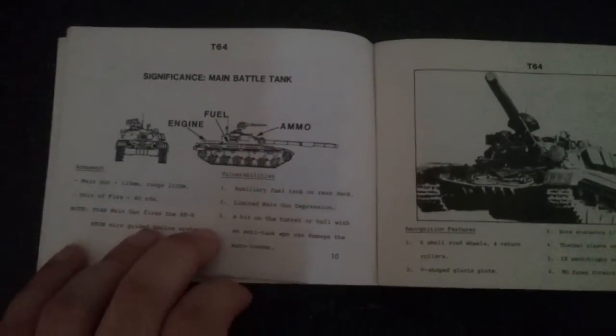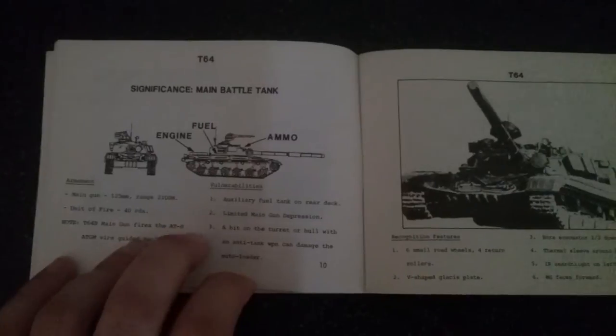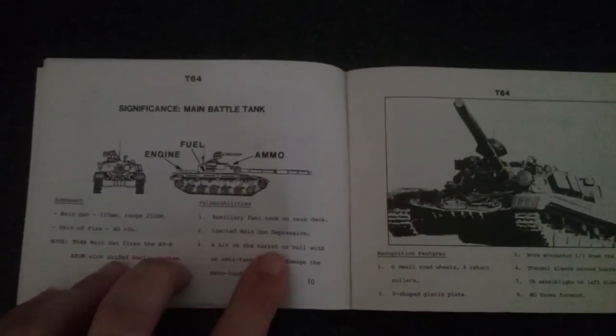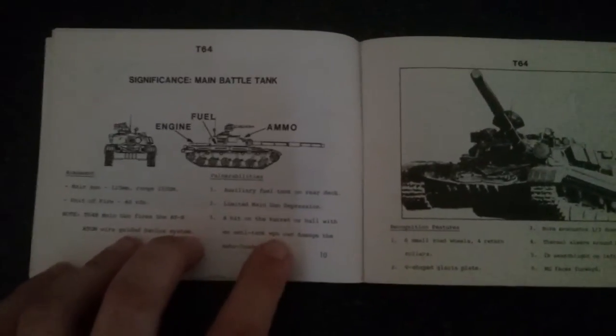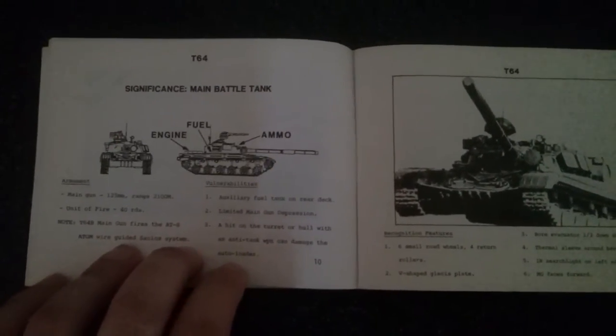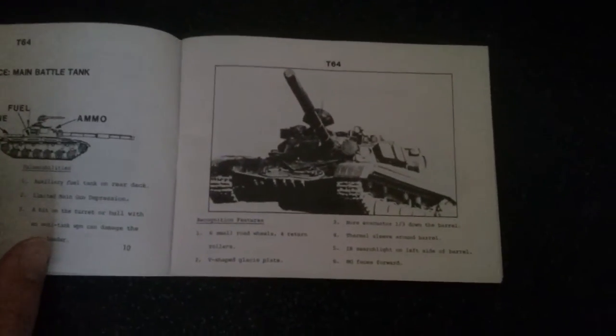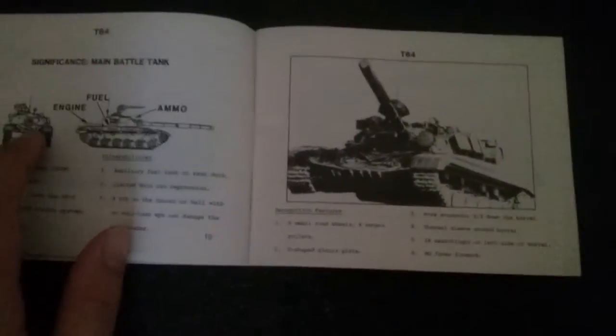So we've got the T-64, with a few more vulnerabilities here. Auxiliary fuel tank, limited main gun depression again. This is interesting: a hit on the turret or hull with an anti-tank weapon can damage the autoloader. So what they're basically saying there is you can effectively not immobilize the tank, but take the tank out of the fight.